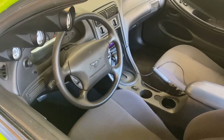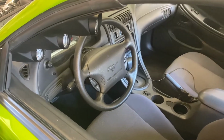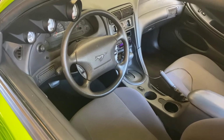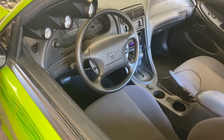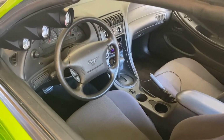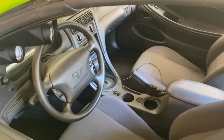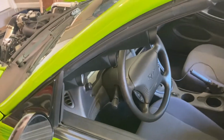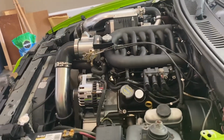I at first was planning on a 6-speed T56, but after doing a little more growing and learning in life, it's not that I just want an automatic, it's that I am fascinated by the efficiency and power delivery of that transmission. So I plan to run a standalone transmission controller for it, and this will probably be the first new Edge you've ever seen with paddle shifters. But that's a little update of what's been happening with the car.